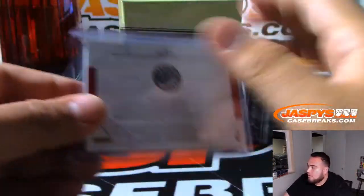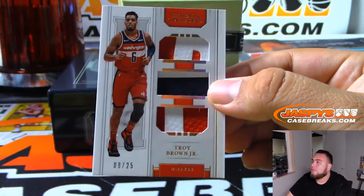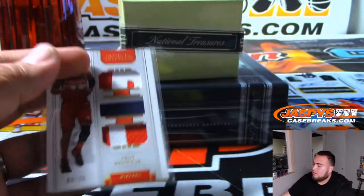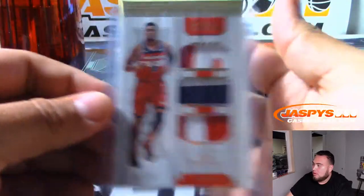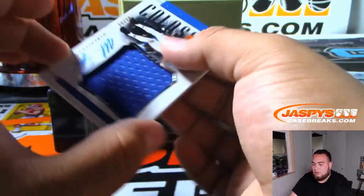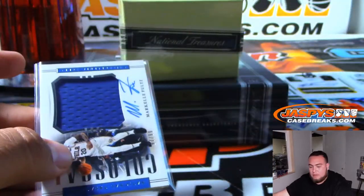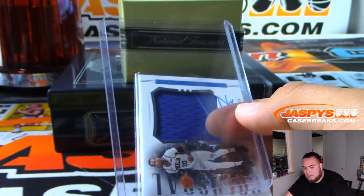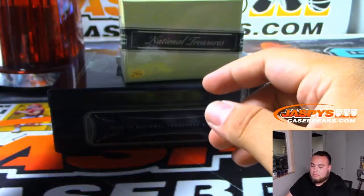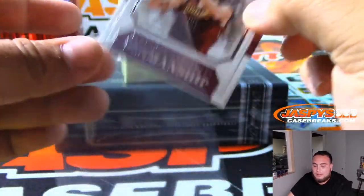We got Zach LaVine for the Bulls, 2/99. Kyle Lowry, all NBA materials, Raptors. Mark. And we got to 25, Troy Brown Jr. for the Washington Wizards. All right, we got Markelle Fultz, 2/99, colossal jersey and autograph, Philadelphia 76ers edition. That'll be Jeff. We got a Kevin Love, number to 99, Cleveland Cavaliers, Ken.